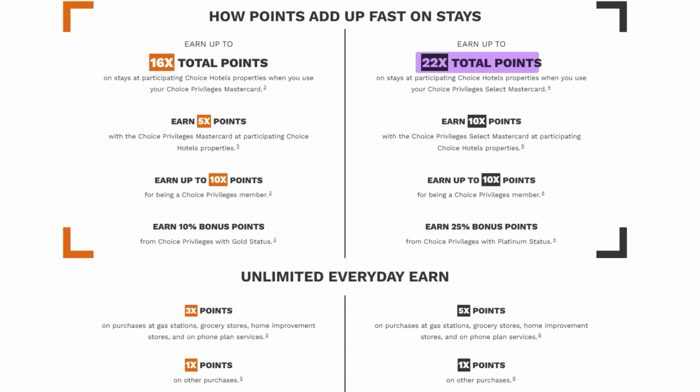First, 22x points back at Choice properties, then 5x back on gas, grocery, home improvement, and in paying your phone plan before getting a flat 1x back on everything else. While I wouldn't spend in the everything else category, those above multipliers are really nice to have. However, the benefits are what truly get me.